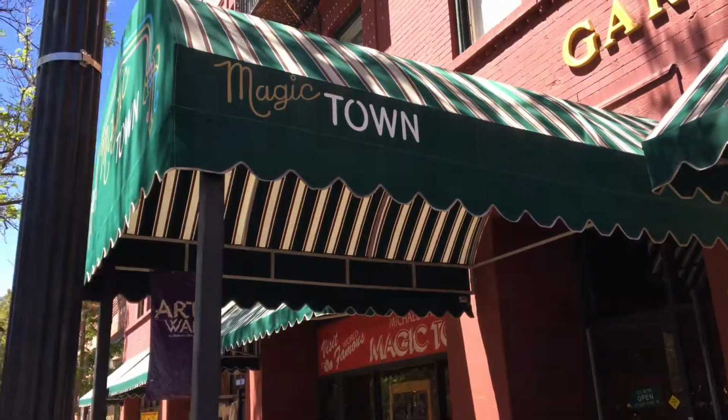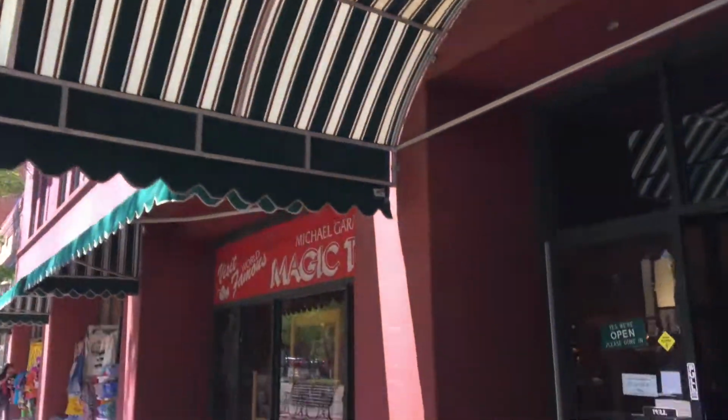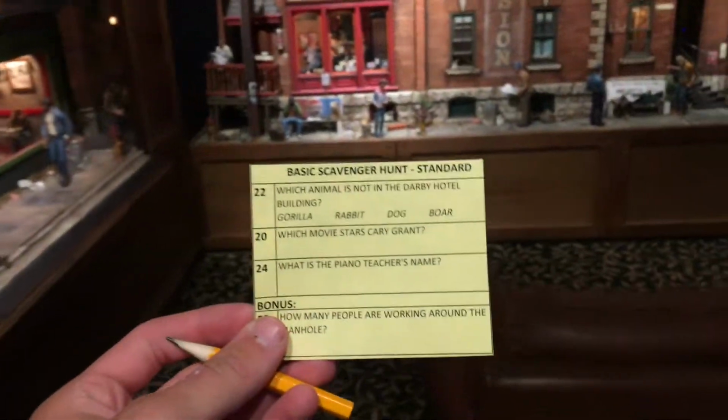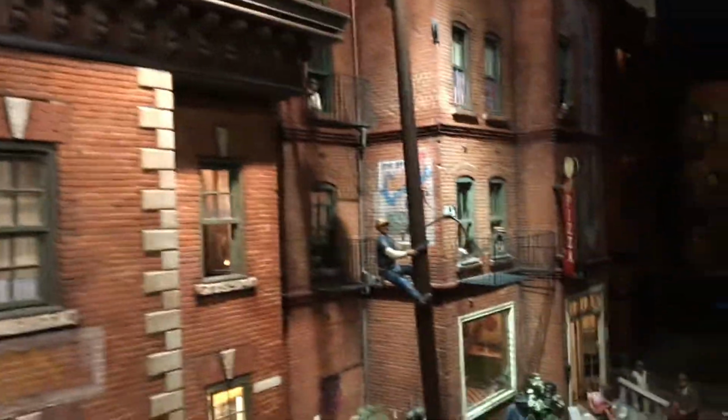So now we've worked over to the Magic Town Museum. It's like a museum of miniatures. It's really cool. Here we go. And look, what's really cool about this place is you get to do a scavenger hunt at the same time, and if you find 3 out of 4, you get a prize at the end. Look at this. This is just like the miniature museum in Kansas City, but even bigger.